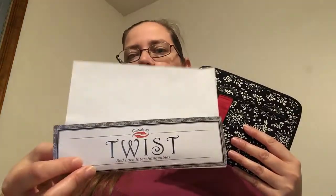I had just talked to a friend about these needles. She was interested in getting a set for her birthday, I believe, or maybe Christmas, I can't remember. And a friend in the knitting group that I go to on Mondays has a set of these. These are the Chiaogoo Twist Red Lace Interchangeables. I got these Friday, the day after Thanksgiving, and I was blown away, you guys. Sarah Lanes, I hope I'm saying your last name right, was the host of it, and Alicia was the designer. She's the one who designed the Covered Cowl.